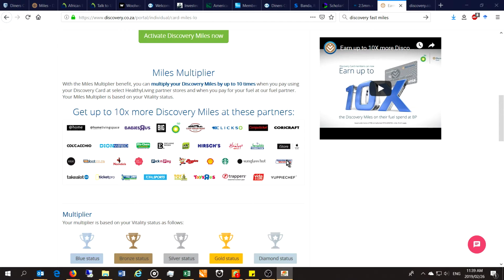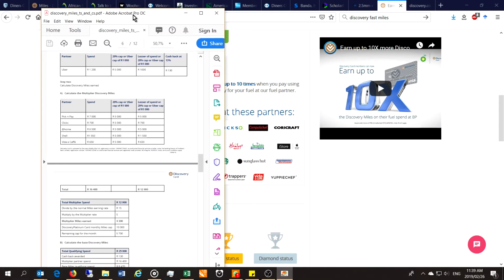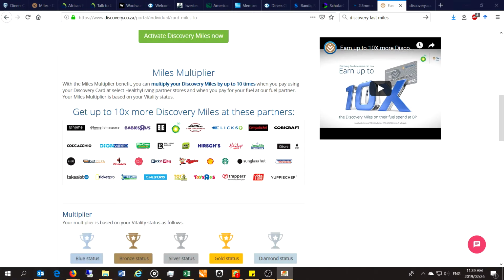So when you're trying to understand the Discovery product, you've got to understand that the card and the Vitality discounts are separate, because you may not have a Discovery credit card but still get cash back on Sportsman's Warehouse because of your Vitality status. But if you have the credit card, you will get miles back based on your credit card usage. So people often get confused that the credit card and the Vitality are actually two separate programs.